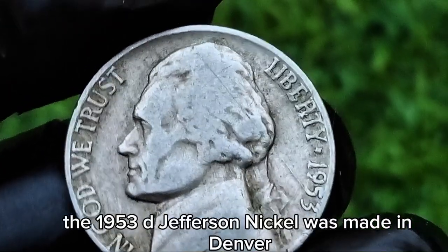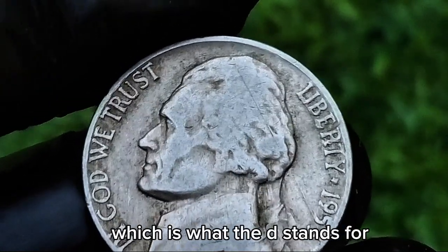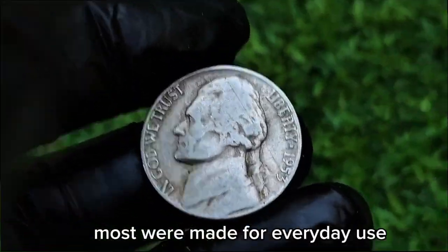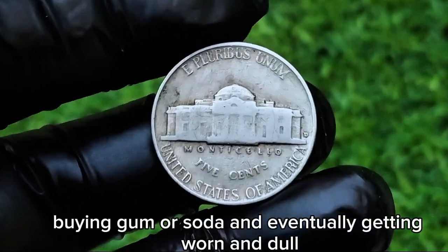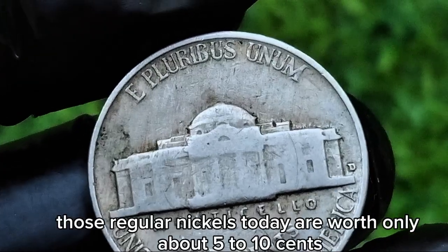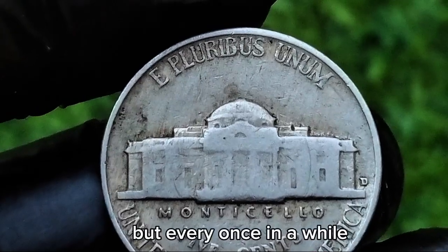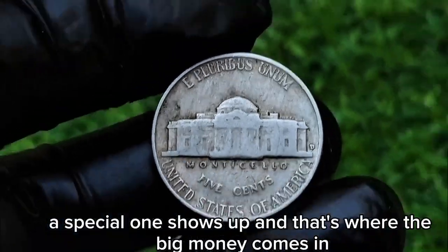The 1953 D Jefferson nickel was made in Denver, which is what the D stands for. That year, the U.S. Mint produced over 59 million of them. Most were made for everyday use, passing from pocket to pocket, buying gum or soda, and eventually getting worn and dull. Those regular nickels today are worth only about 5 to 10 cents, maybe 50 cents if they're still shiny. But every once in a while, a special one shows up, and that's where the big money comes in.